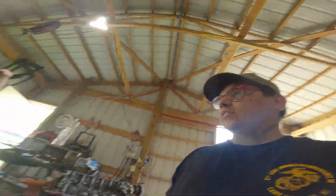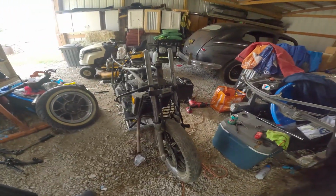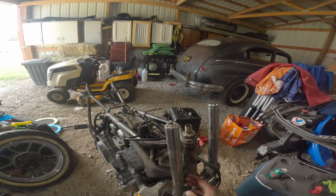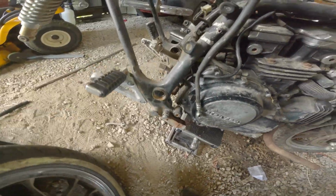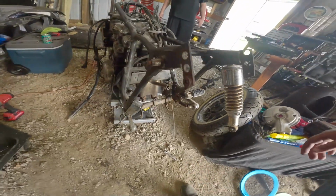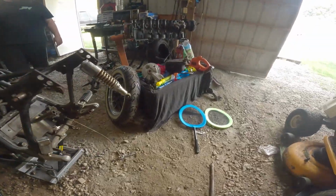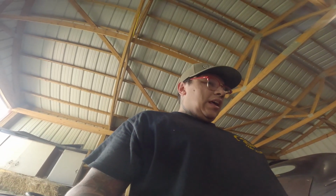Show off the bike. Yeah. Show off the work, everything that's come off of it so far. As you can see, from the beginning of the video, we removed the handlebars, some of the upper clamps, the rest of the exhaust along with the collector, the rear axle, the rear tire, the drive shaft. All of these pieces are just sitting all over the place. We're gonna clean it up, but yeah, we've gotten a lot done with the bike.